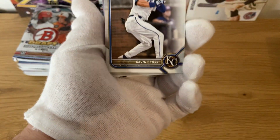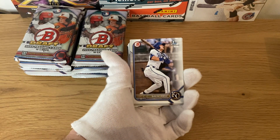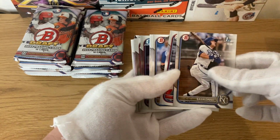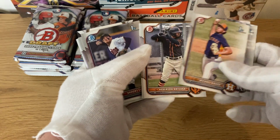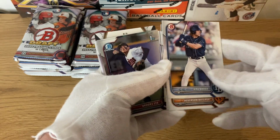So first look of Bowman, it's going to be Gavin Cross. Nice prospect here. One of the main ones we need to look for from Kansas City. George Valera, Caden Wallace. This one doesn't want to move. Michael Knorr, Everson Arteaga, and Drew Baker.